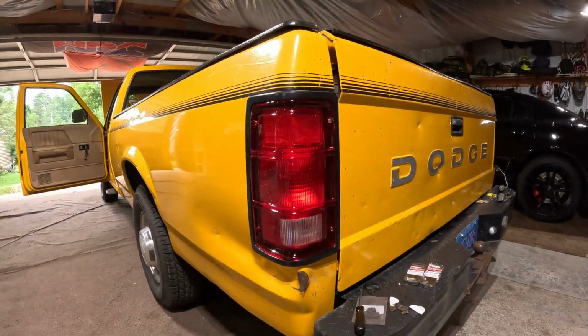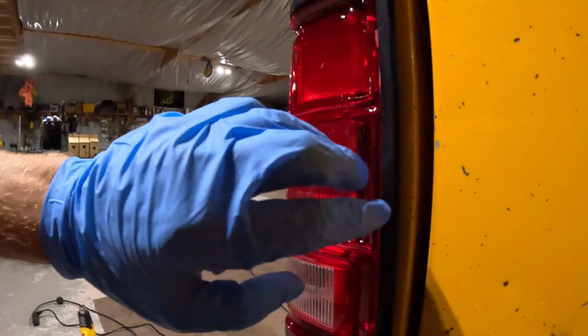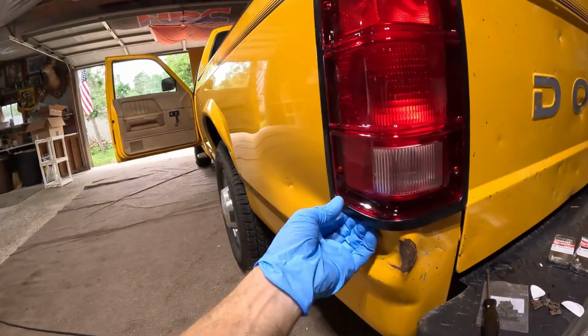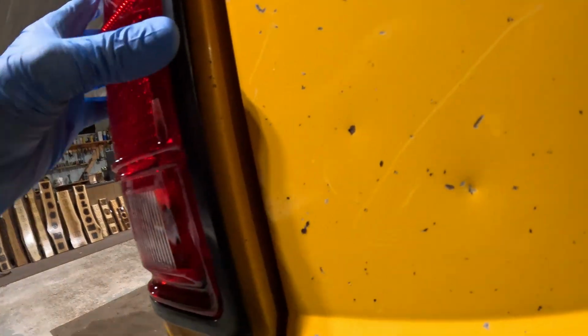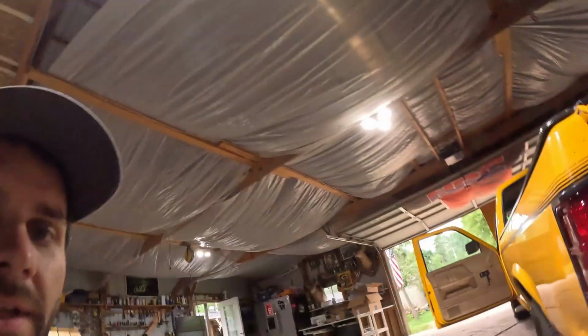Alrighty boys, we got one side in here looking pretty good. Doesn't sit perfect in there, but I'd say it's good enough. I might have to mess with it just a little bit. This side doesn't really sit super flush, but it's alright. Now we will get to the other side. Let's go.